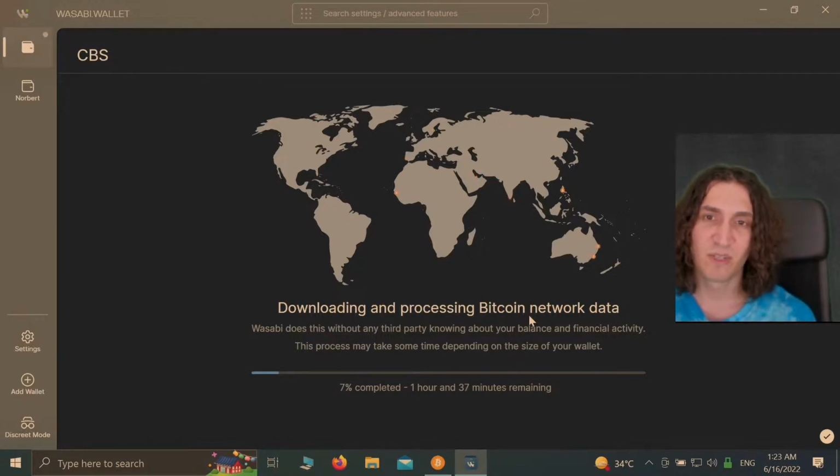So it's still at 7%, and I'm not very happy because I was hoping to register a CoinJoin round, but it seems that it's busy syncing.